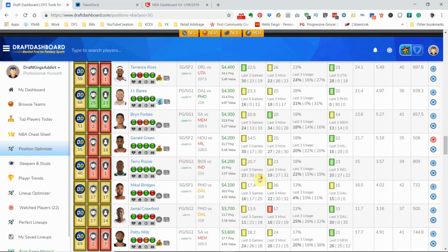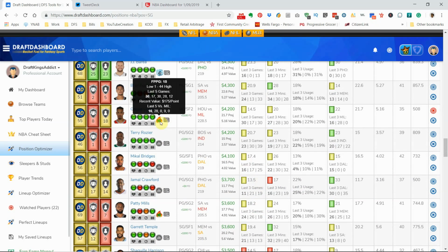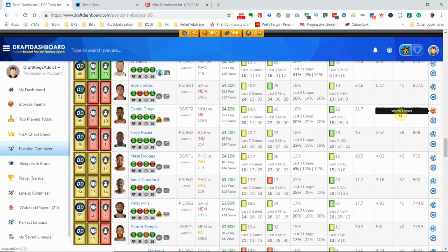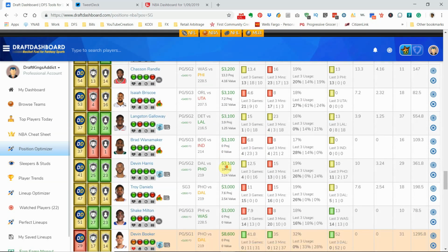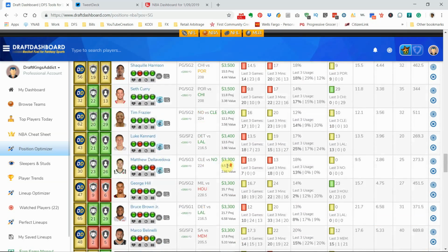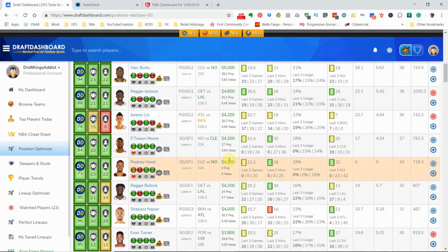We already talked about Austin Rivers. Gerald Green, and now I'm going to go ahead and take him off. My apologies, I meant to put the other Green, the small forward for Washington. So let's go ahead and go on over, speaking of that, to small forwards.